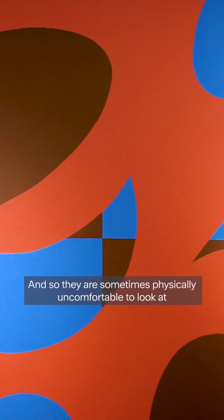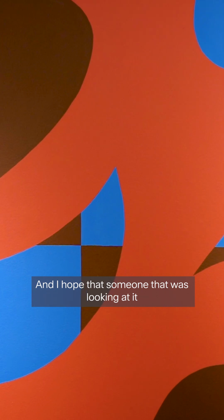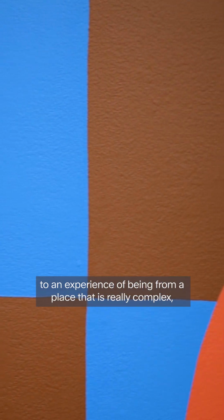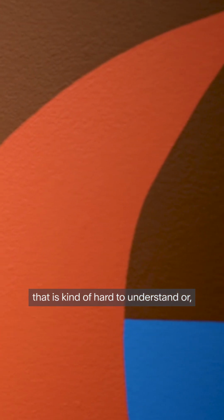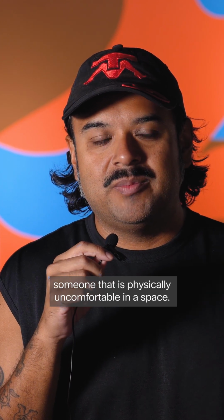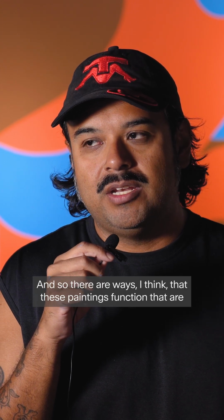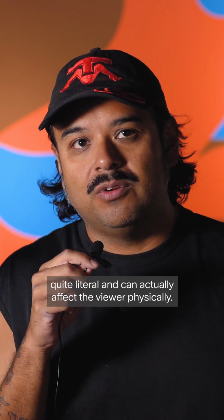And so they are sometimes physically uncomfortable to look at, like this mural. I hope that someone looking at it would try to figure out why that would be, and why that would connect to an experience of being from a place that is really complex, that is hard to understand, or someone that is physically uncomfortable in a space, like what that actual experience is. And so there are ways, I think, that these paintings function that are quite literal and can actually affect the viewer physically.